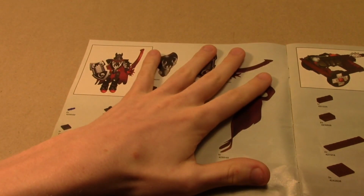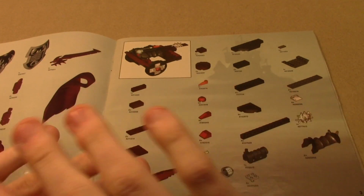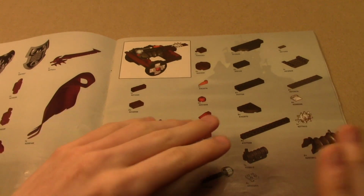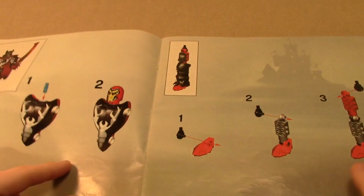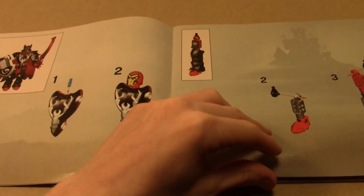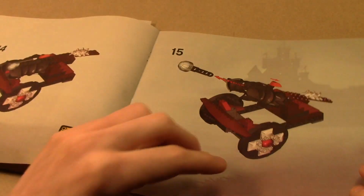So you have all the parts of Vladek here, and the cannon on the right side here. It's all organized out for you, just in case you need that. I think that's pretty useful and convenient. Works out well. And of course, first you start building with Vladek, and you go on to build the cannon. Very simple and nice little build.